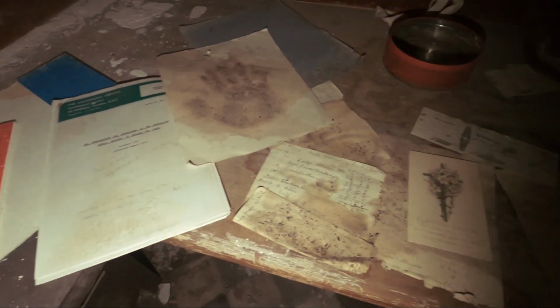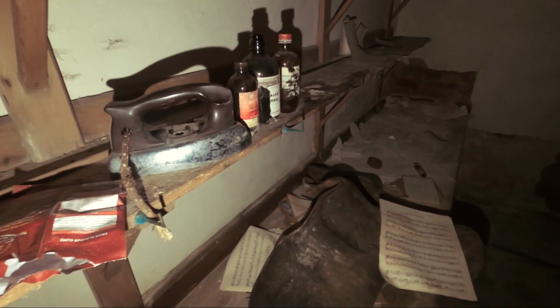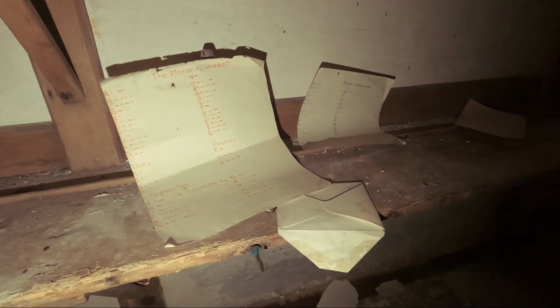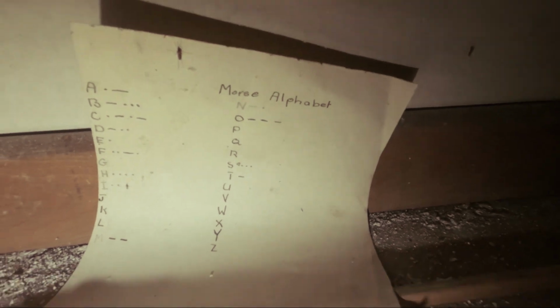Joyous Easter. Oh, empty postcard. And the electricity book we got on here. Old iron. What's that? Accutol. Nah, I'm just having a look. Look at the Morse alphabet. Oh, if anyone wants to learn, yeah. There you go, the Morse code alphabet. Take it with you then. I'll pass. Could be haunted. It could be haunted.